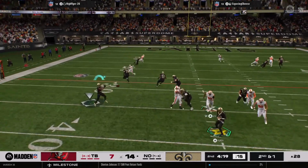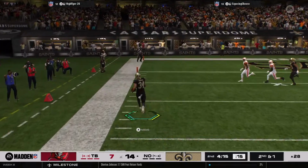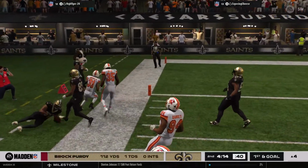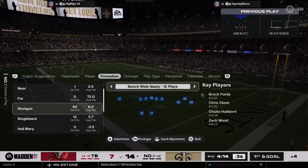Back to throw. Here's Purdy. Let's set up the screen. It's Hubbard. Still has room inside the 15. And they take him out of bounds, which means his offense setting up for 1st and goal.